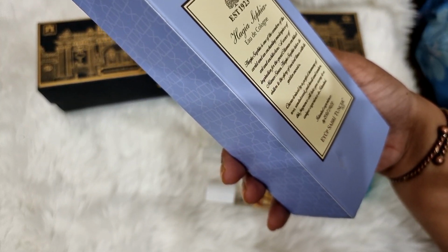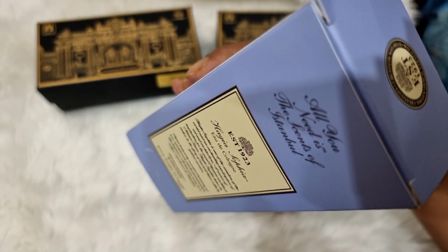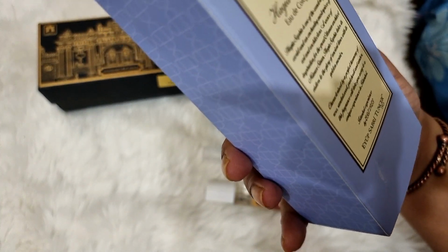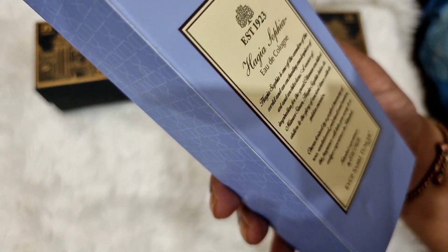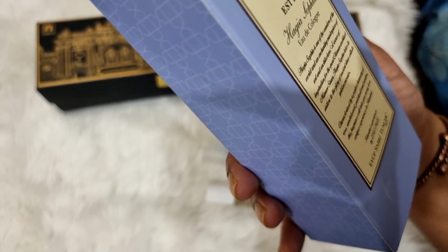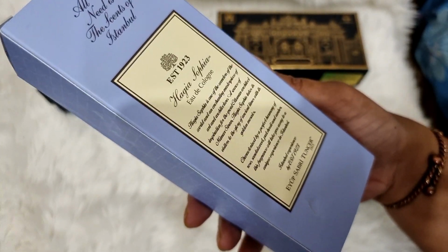And the name is Hagia Sophia. I don't know the brand name. What is the brand name? Creation Naturally. I think the name is Creation Naturally. That's the brand name. So the Hagia Sophia is one of the wonders of the world. Of course, I have seen it. It's a wonderful architecture, an enchanting masterpiece, a source of inspiration for the great Ottoman architect Mimar Sinan.